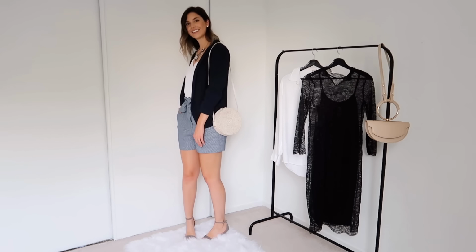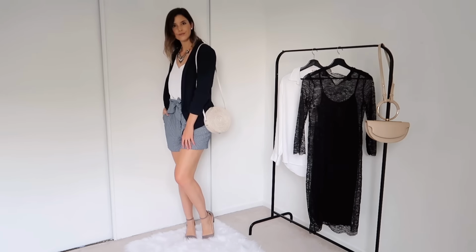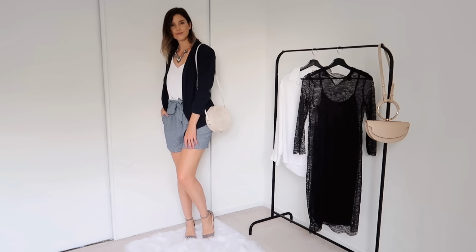Now for the shoe, I picked out my strappy sandals that I have. They just have a low little block heel, so they are super comfortable. I just find they're nice, they're cute, and they sort of dress up the look a little bit more as well.